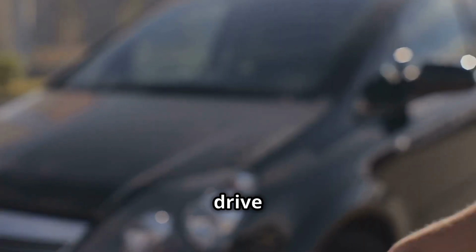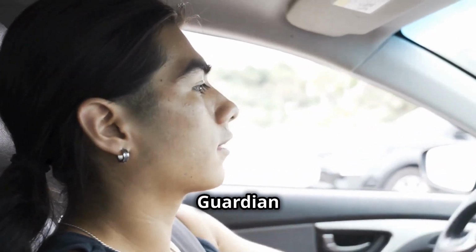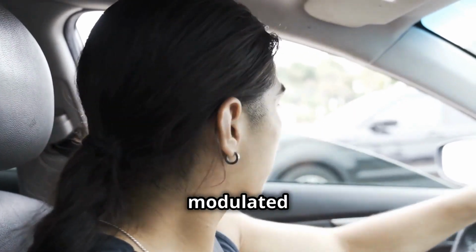So buckle up, drive safe, and appreciate the peace of mind that comes with knowing your anti-lock guardian is always there to lend a helping hand, or rather, a precisely modulated brake.